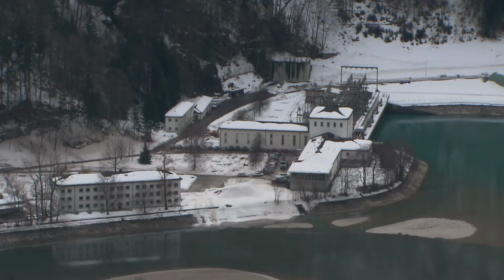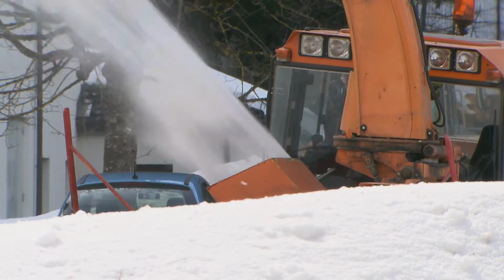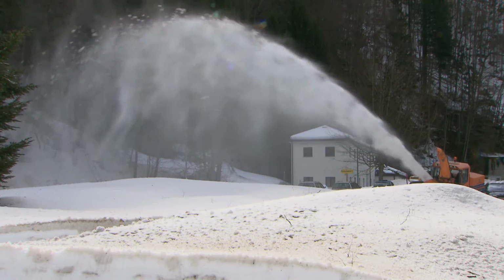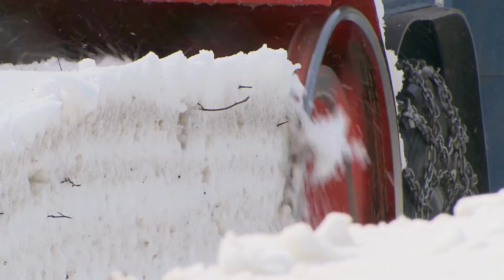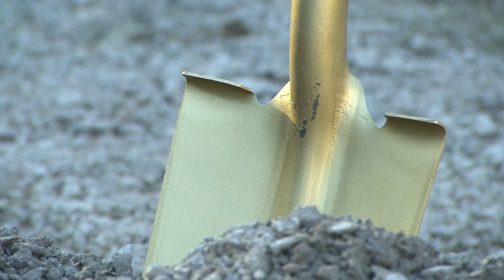Spring 2012. The last of the snow has to melt before construction work can begin. The IZM should be ready for use by the end of 2013, so there's no time to lose. The first ground is broken on the 12th of March 2012.